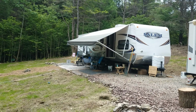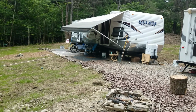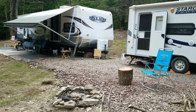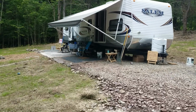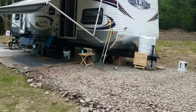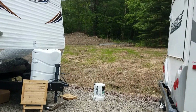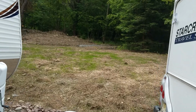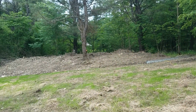And then there's a new camper. It's got bunks on the one end, and Mike and I have a queen bed on the other end, and bathrooms in the middle. Actually has a little tub, which is pretty good. Anyway, I'll take a peek through here. And we're trying to clean that up.